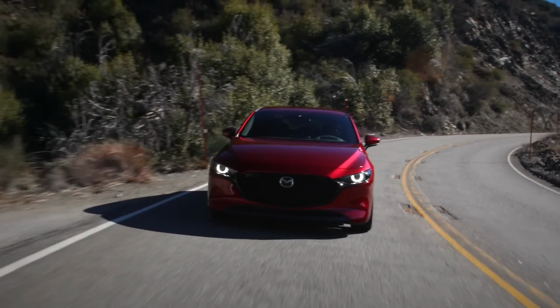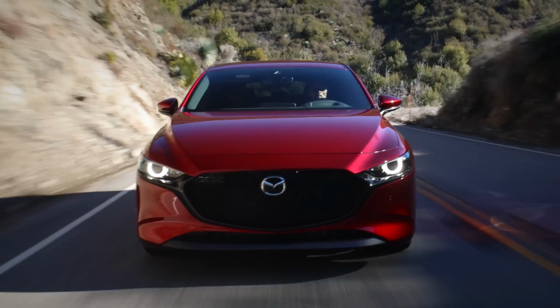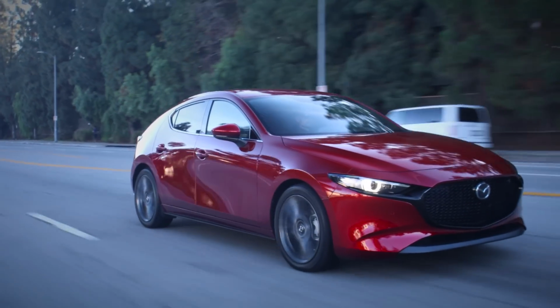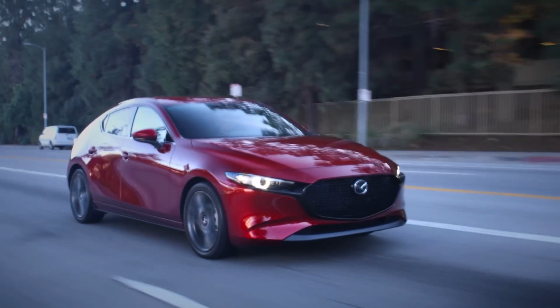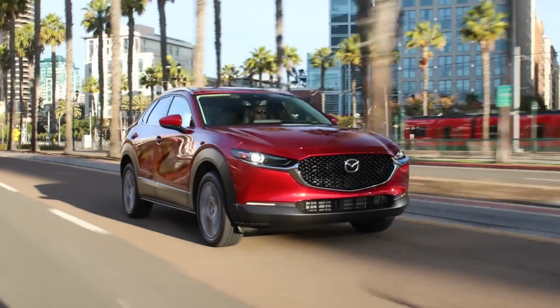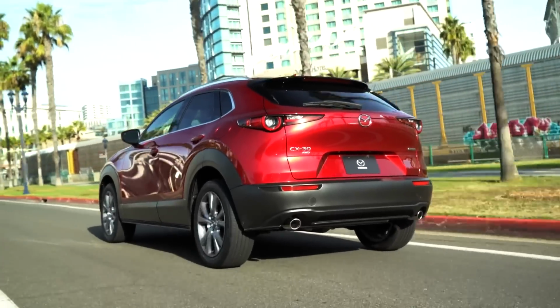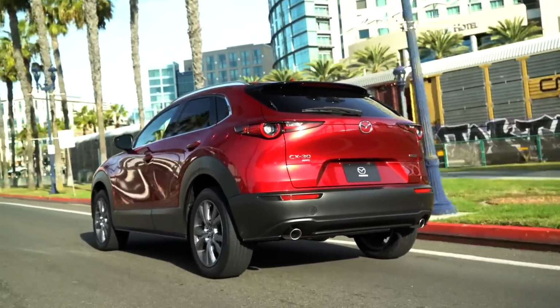Compared to the CX-30, the Mazda 3 hatchback has the exact same engine and transmissions, the same all-wheel drive system, the same interior, and pretty much the same driving experience too. And you get all of that sameness for a lower price too, so financially it really is the smarter one to go for. That being said, the Mazda 3 doesn't have the high ride height and that SUV body style that most buyers are looking for. So if that's really important to you, then the CX-30 is the one to have.